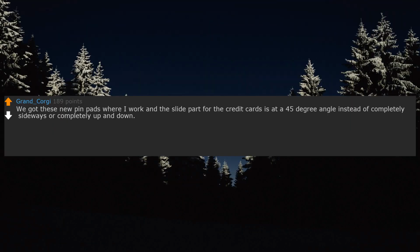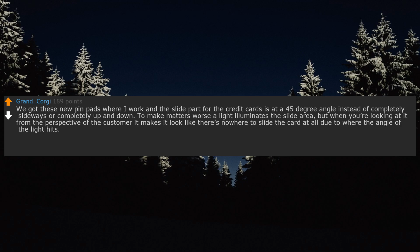We got these new pin pads where I work, and the slide parts for the credit cards is at a 45-degree angle instead of completely sideways or completely up and down. To make matters worse, a light illuminates the slide area, but when you're looking at it from the perspective of the customer it makes it look like there's nowhere to slide the card at all due to where the angle of the light hits. I've seen people struggle for 30 seconds trying to find where to slide their cards before I have to show them.